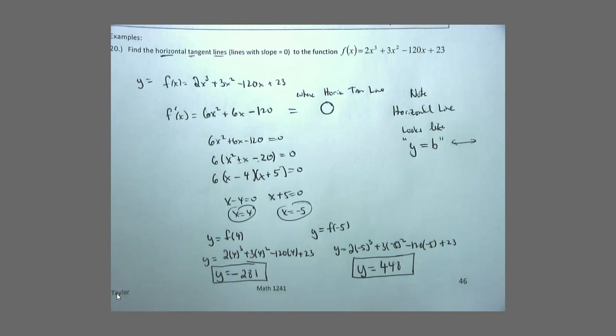The question is not where's the x coordinate of the horizontal tangent lines, because then you'd have it: x is -4, x is +4, x is -5. The question is find the horizontal tangent lines. A horizontal line is y equals a number, so you had to take your x and plug it back into the original equation to get the y part of it. Does that make sense? It's little things like that that make calculus tough. Got to read directions.